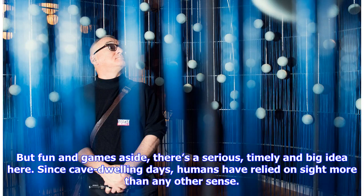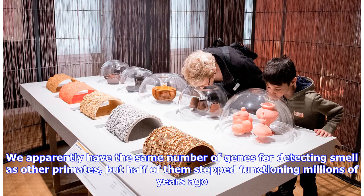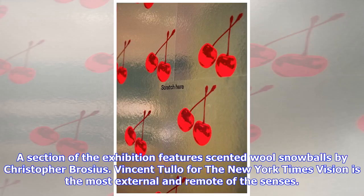But fun and games aside, there's a serious, timely and big idea here. Since cave-dwelling days, humans have relied on sight more than any other sense. We apparently have the same number of genes for detecting smell as other primates, but half of them stopped functioning millions of years ago. A section of the exhibition features Scented Wool Snowballs by Christopher Brosius. Vincent Hullo for the New York Times.